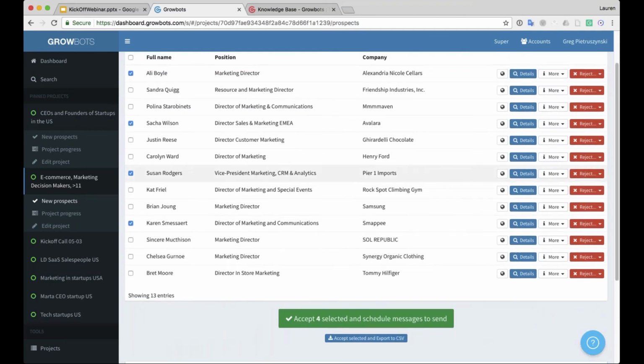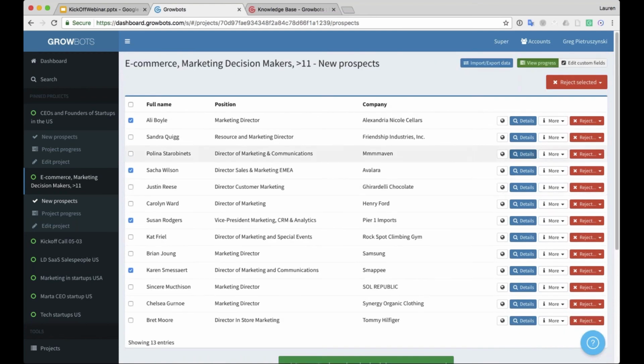I can check those 4, and I can accept them and schedule a message to deploy. I can also accept and download them as a CSV, and if I click this button, their email addresses will be included in this. From this screen, you can also reject selected prospects. So it's important to reject some prospects if they don't meet the actual criteria you were looking for.